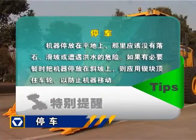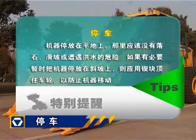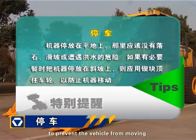Special reminder: when parking the vehicle on level ground, there should be no risk of falling rocks, landslide or flooding. If it is necessary to temporarily park the vehicle on a slope, use wedges under the wheels to prevent the vehicle from moving.